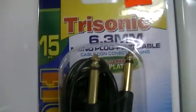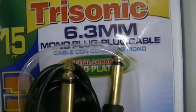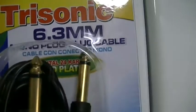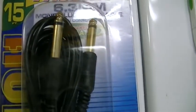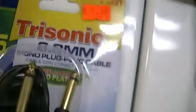And over here is a Trisonic, once again, 15-foot mono plug to plug cable. It says 6.3 millimeter. We know them here in the States as a 1/4 inch phone plug. Could also be used for a guitar or a patch cable. But look how thin the actual cord is. It looks like headphone wire. So that's most times good enough for my purposes for what I need to do. So there it is, and I could use one or two of these, so I got one of those.